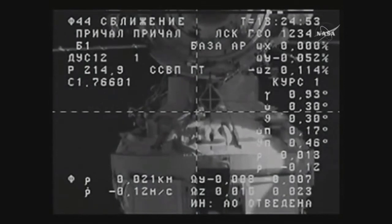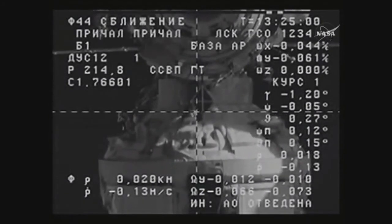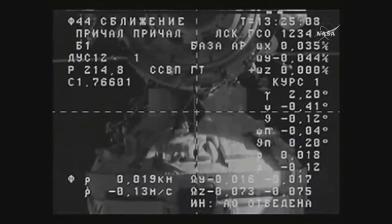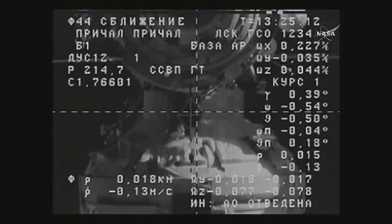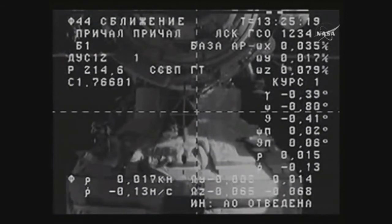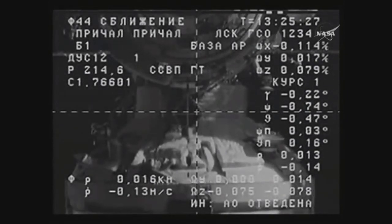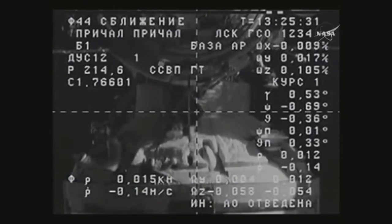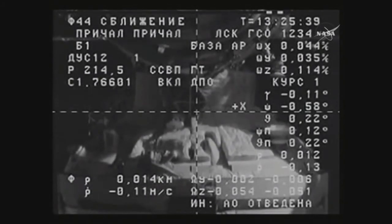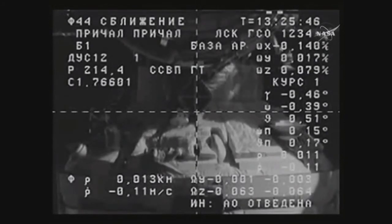And using range ruler, it's about 17 meters for range. Copy. 17 meters using range ruler. And we have updated value. 15 meters, and the crosshairs are aligned. All is well. The Progress moving in toward its docking. Inside 15 meters now, closing at a rate of about 1/10 of a meter per second. I have a good visual on the target, but on the display, I can barely see the crosshairs because it's too dark. Copy that as well, Sergey.